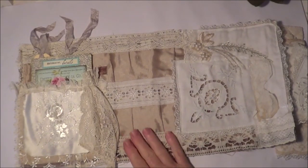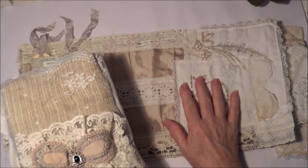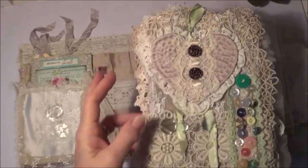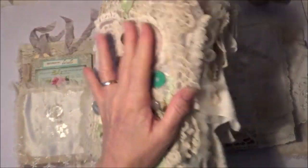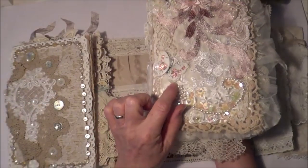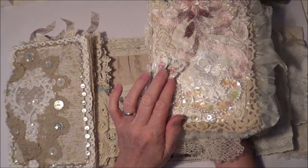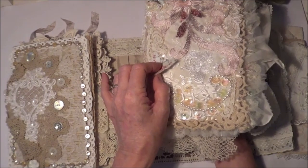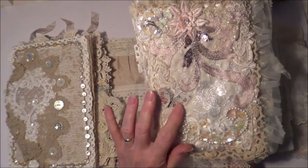It's a combination of hand stitching and machine stitching. So I think I've only used glue a couple of times in here. Oh, look at that tassel. There was a butterfly, I think. I had to use glue to glue the butterfly to some fabric to make the butterfly strong enough, because it has a netting behind it. That's right. I did do that.